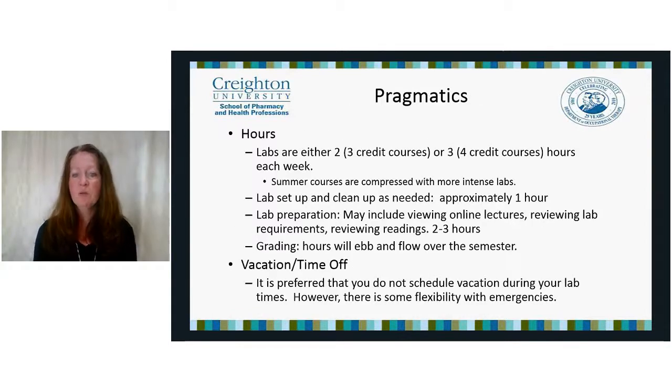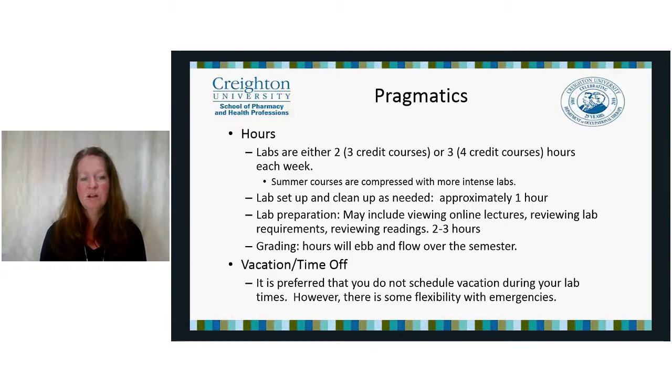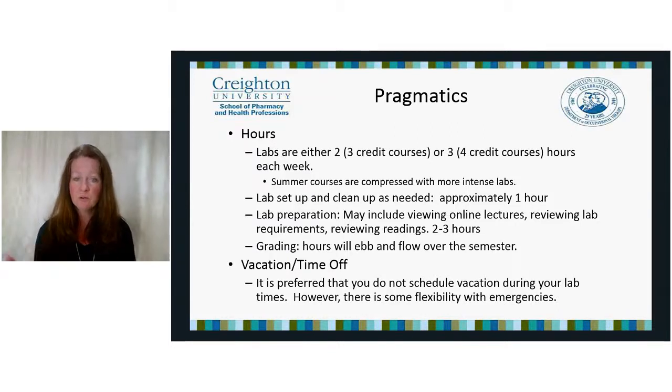So what are some of the practical pieces of this job? So the hours. The labs are either 2 or 3 hours long, depending on whether it's a 3-credit course or a 4-credit course. Generally, most of the courses are 3-credit courses, so the labs are 2 hours long.